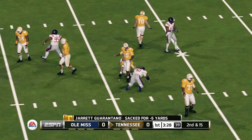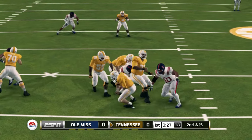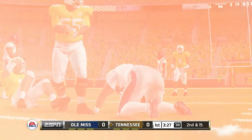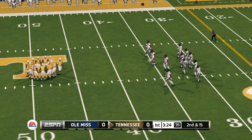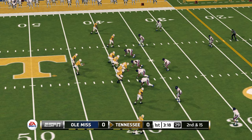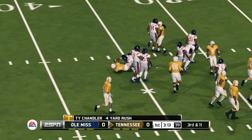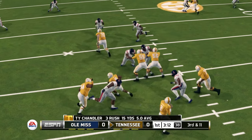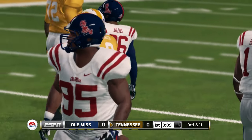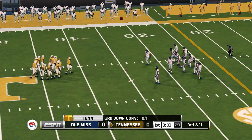Looking to scramble down. He can't get away from the pressure. Loss of 6 yards on the play. That'll bring up second and 15. Second and 15. Ball on the 39-yard line. And he's tackled after positive yardage. Chandler picks up about 4 yards on the delayed handoff. This is the ninth play of this drive.